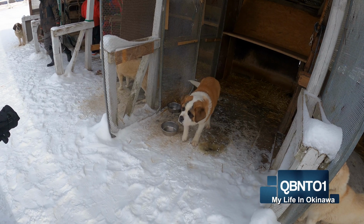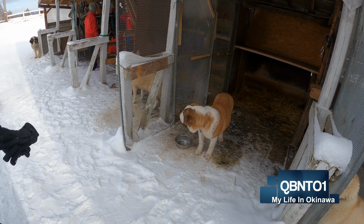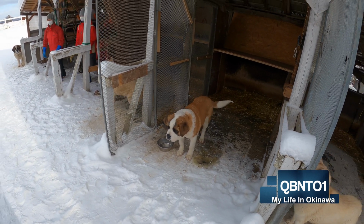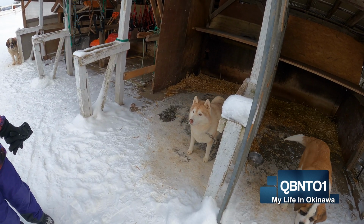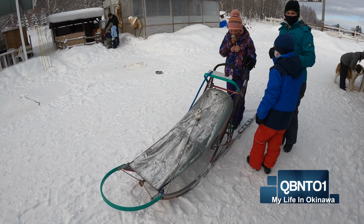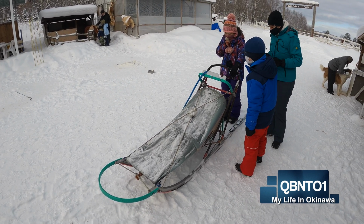This kid is still 7 months old with a baby in St. Bernard. 7-month-old St. Bernard, look at that. This kid is a Siberian Husky boy, 5 years old. Jolly.